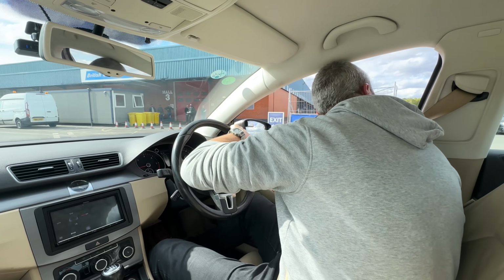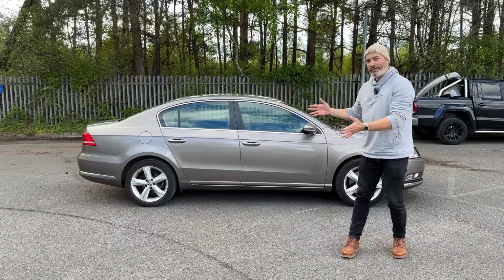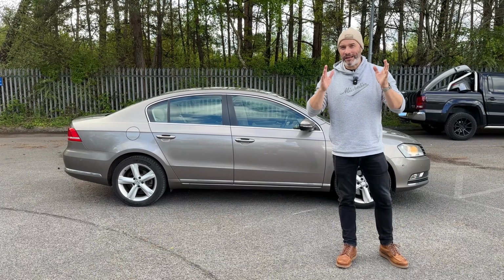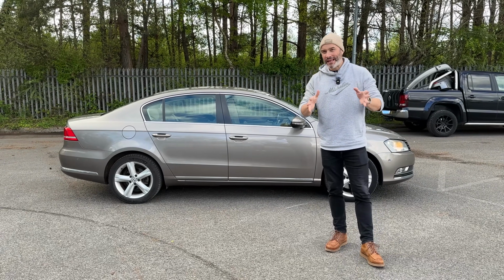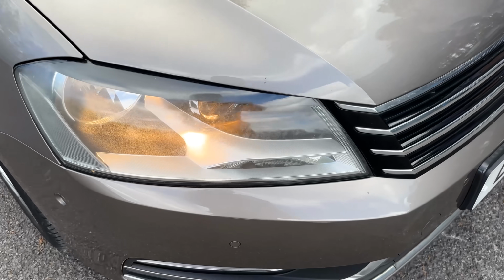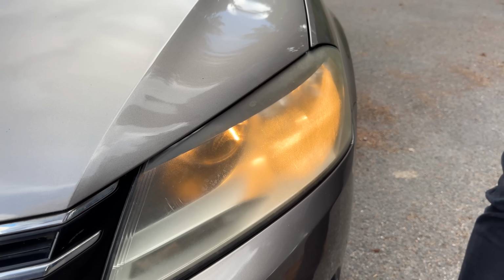How's it going, right? Do you like my new dream machine? Here it is, guys. My 2011 Volkswagen Passat 1.6 TDI BlueMotion Tech. The headlights, well, they could do with a bit of a polish, especially this left one. That's just several winters and summers in the UK.